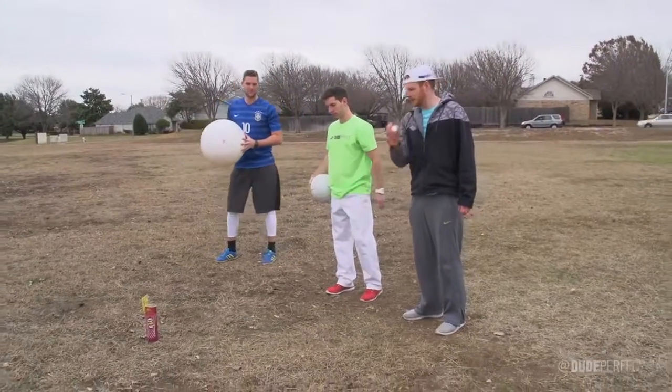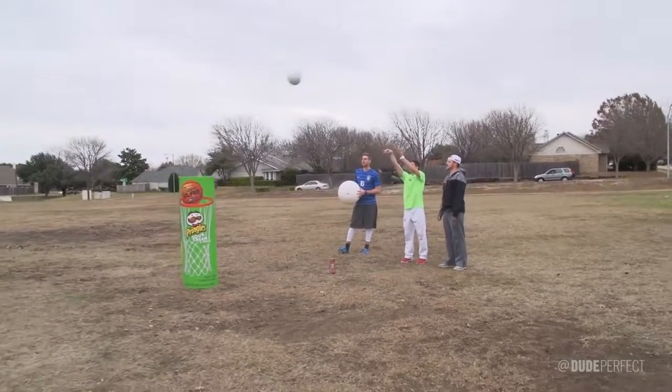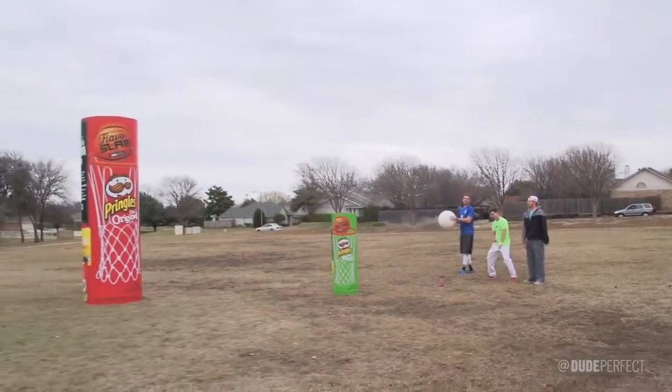This is a ping pong ball. This is a basketball. And this is an exercise ball.